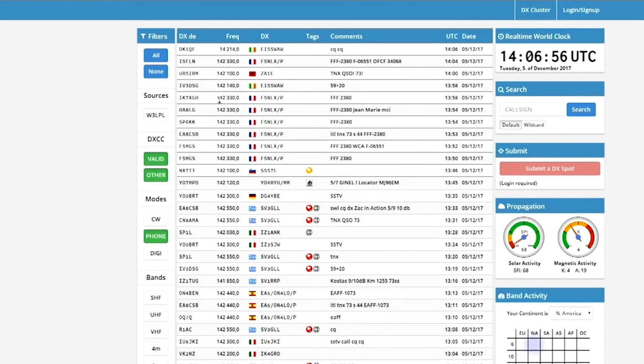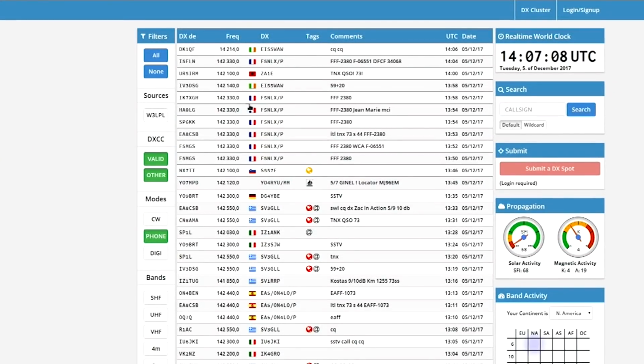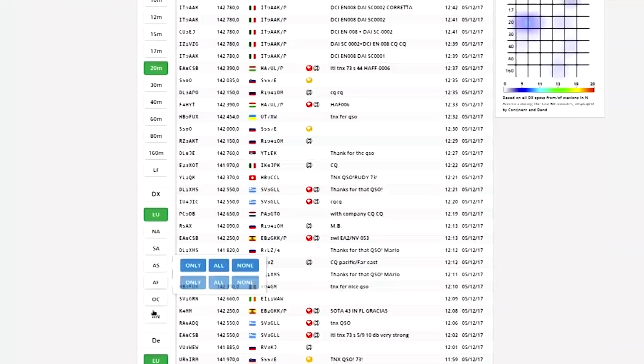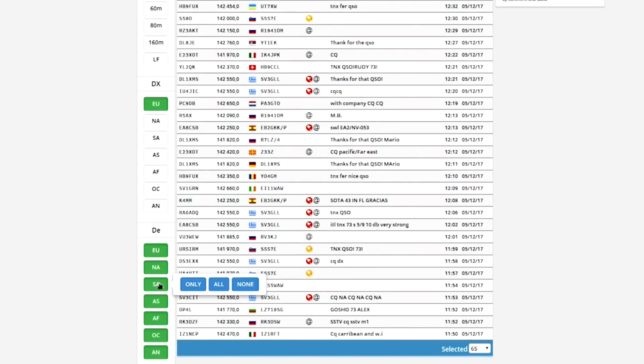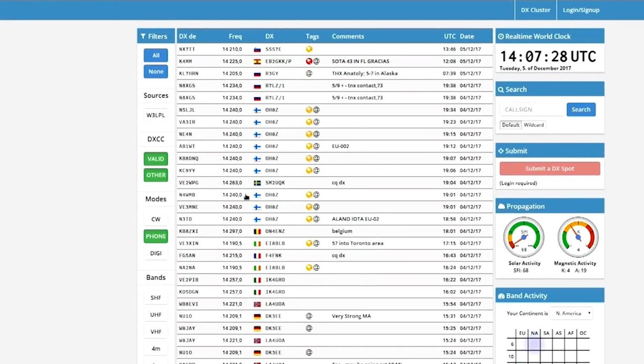So let's see what's here. Well, I don't see stuff being posted by guys in the US, so let's narrow this down just a bit. Let's go down here and we'll say North America only. My local time is 6 a.m. Zulu's 8 hours past that, so I guess that's NX7TT. The station that posted it is in Slovenia.